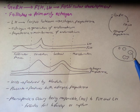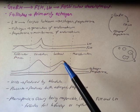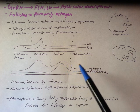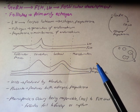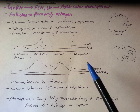This HCG maintains corpus luteum, and the corpus luteum is still producing estrogen and progesterone. In this case, the level of estrogen and progesterone is still going to be high, and the high level of estrogen and progesterone is going to maintain the endometrium layer.